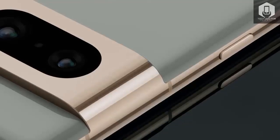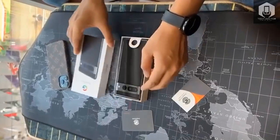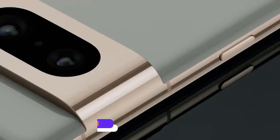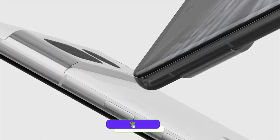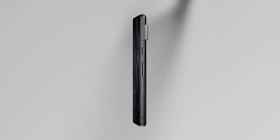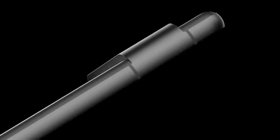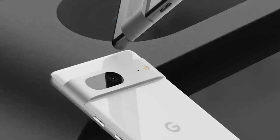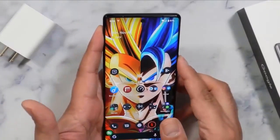Multiple leaks have suggested the camera technology will stick to the same as the Pixel 6 range. If that's true, expect 50 megapixel f1.85 GN1 primary and 12.5 megapixel f2.2 ultra-wide lenses on both phones. That said, it does sound like the Pro variant is switching up its telephoto sensor, opting for Samsung GM1 over the Sony IMX586 found on last year's phones.